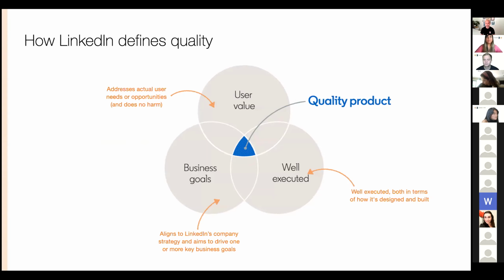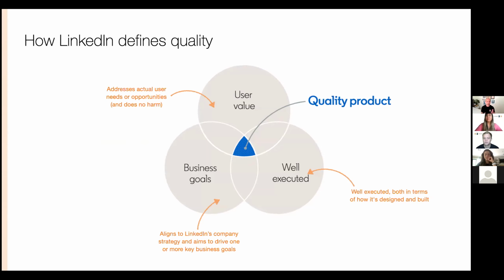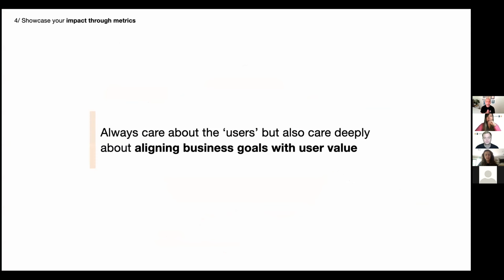we define a quality product as the intersection of these three circles, as you see in the Venn diagram, where a product designer's role is not only responsible for addressing actual user needs and opportunities, but also aligning LinkedIn's company strategy and aiming to drive one or more key business goals. The balance of user values and business goals, when executed well, builds a quality product experience.